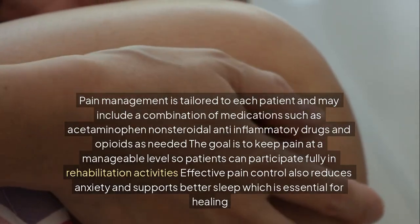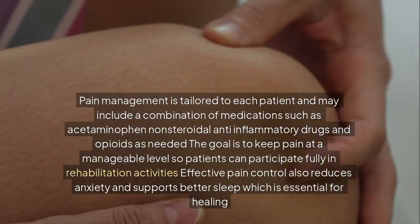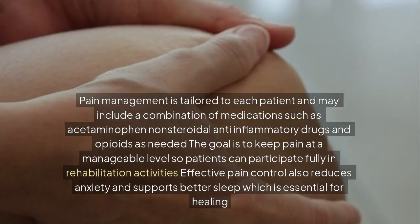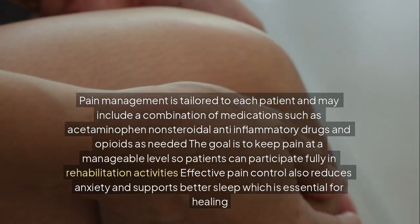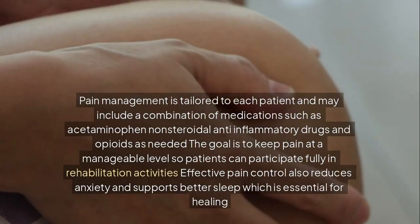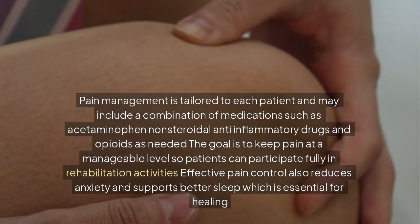Pain management is tailored to each patient and may include a combination of medications such as acetaminophen, non-steroidal anti-inflammatory drugs, and opioids as needed. The goal is to keep pain at a manageable level so patients can participate fully in rehabilitation activities. Effective pain control also reduces anxiety and supports better sleep, which is essential for healing.